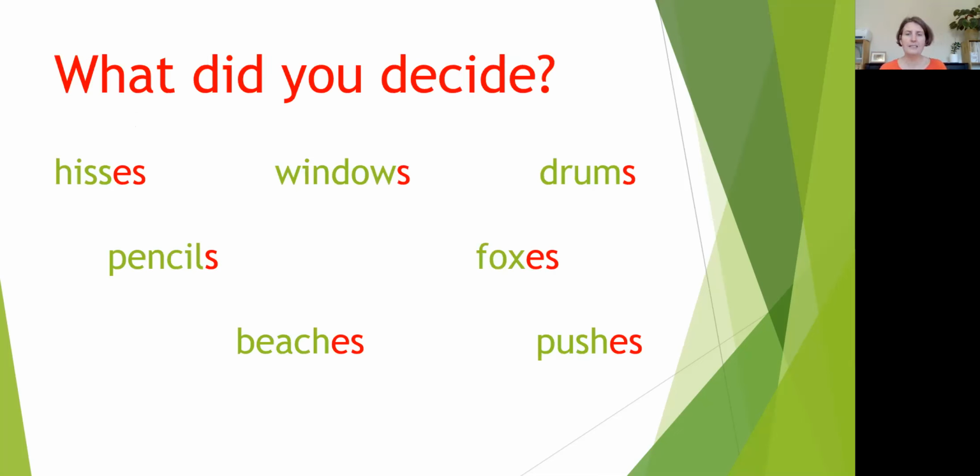Can you hear in some of these words, we have a hissing sound? Hiss, hiss. There's a hissing sound at the end of that, isn't there? So we need to add ES. Now then we've got a few where there are no hissing sounds. Window, drum, pencil. None of those have a hissing sound, so we can just add S. But then we have three more that do have the hissing sound. Fox, beach, and push. And so those three we need to add ES to as well.